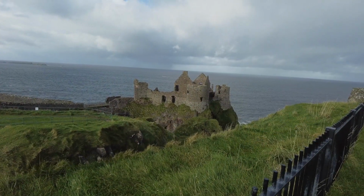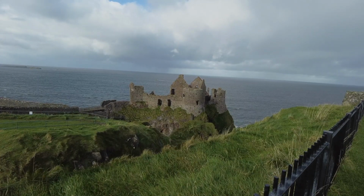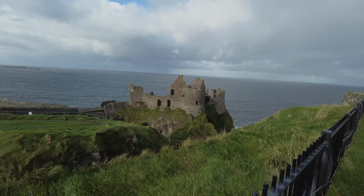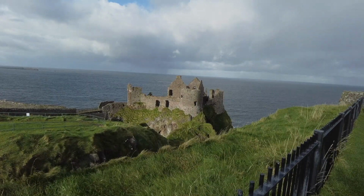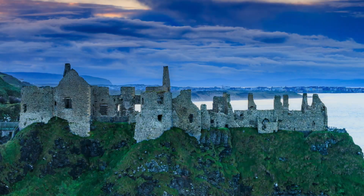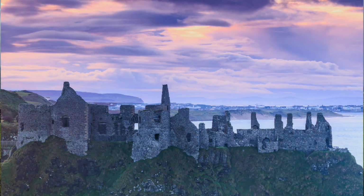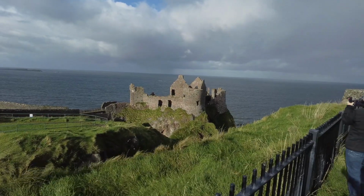So the real challenge with these castles is the angle of the light relative to where they are. We tried to do some photographs of Dunluce last night. We were east and south, I think, of the location, and the light really never got good for the castle. In fact, that other side is extremely dark.